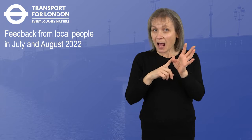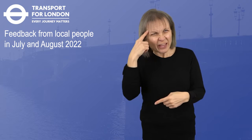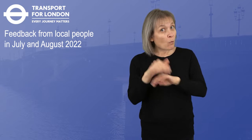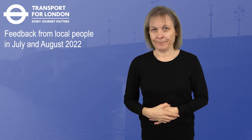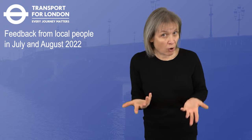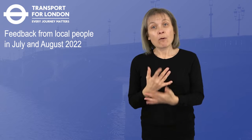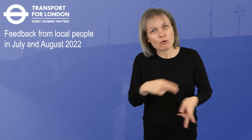Feedback from local people in July and August 2022. TfL ran a survey to find out what people thought about our plans for the Chelsea side of Battersea Bridge and how it would make the road safer. Over 300 people replied to the survey and 27 people replied by email. Most of the people who replied lived locally. The survey asked, how do you cross the road? And how safe do you feel when crossing or cycling across the road? A lot of people said, I do not feel safe when I cross the road, and I do not feel safe when cycling across the road.